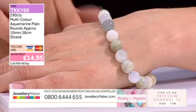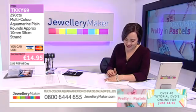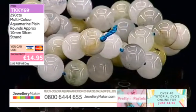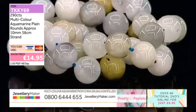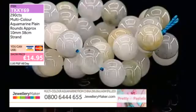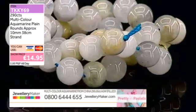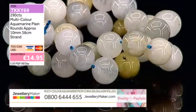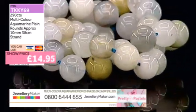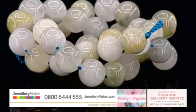They look really pretty with the pink opal we had earlier, wouldn't they? Oh yes, they would look good. And that pink opal has a different sort of texture running through it, doesn't it? So you're mixing and matching your texture to get even more interest in the piece. Which is just fantastic. £15 for aquamarine. Crazy prices. I love it here.